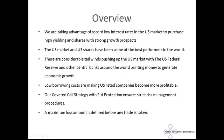Well, we have reached the end of our webinar. Here is a summary of what we have covered. With our 2% finance offer, we're taking advantage of record low interest rates in the US market to purchase shares which either have high yields and or strong growth prospects. The US market and US shares have been some of the best performers in the world. There are considerable tailwinds pushing up the US market, with the US Federal Reserve and other central banks around the world printing money to generate economic growth. With bond and deposit rates at record lows, money has to flow into the share market if investors want returns above inflation. On top of that, low borrowing costs are making US-listed companies more profitable than ever.